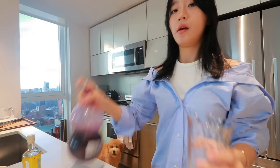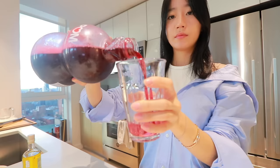Pomegranate juice is always the best. Cheers!